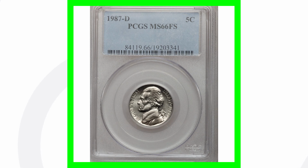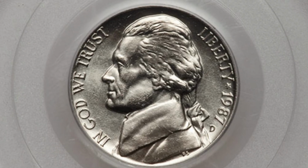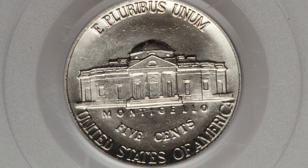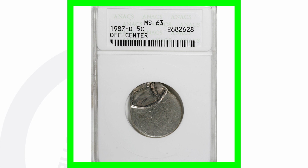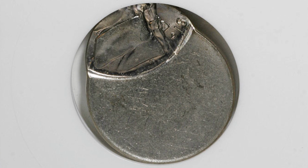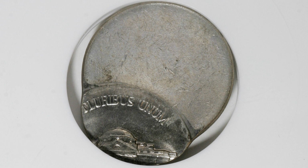Now here is a 1987 D mint mark. The only reason that this coin sold for $56 is because it is graded by PCGS at a mint state 66. So keep that in mind. If you have one at a 65, it's probably not even worth 10 bucks if a 66 is selling for $56. So that's a high graded version of the 1987 nickel there. Now this nickel here has been struck off center. It only sold for around $35, graded by Annex at a mint state 63. But cool off center there.